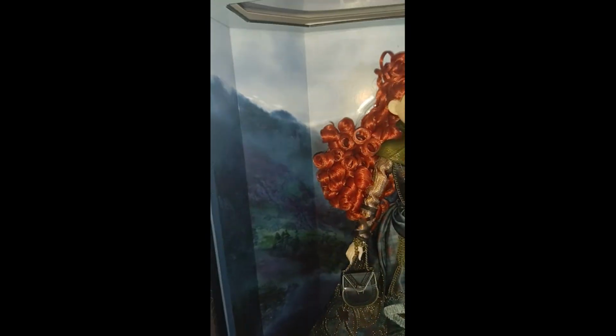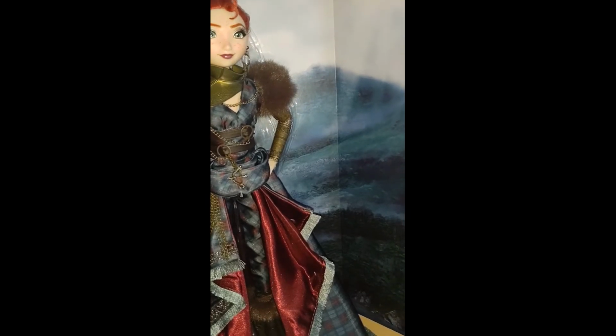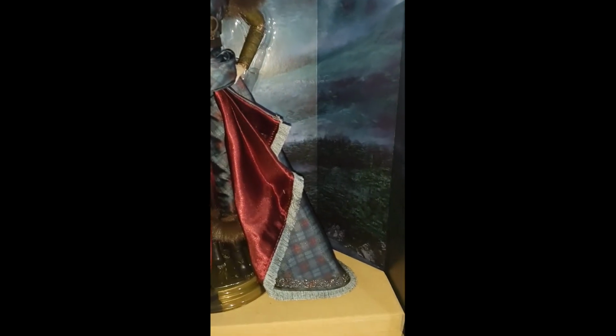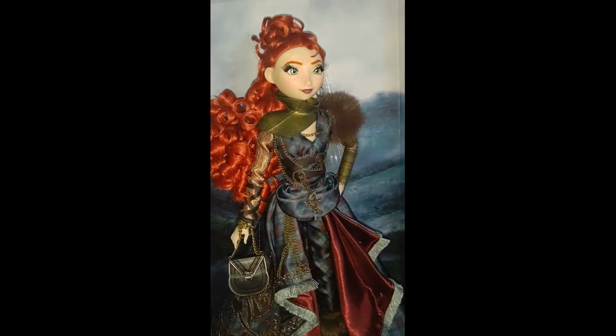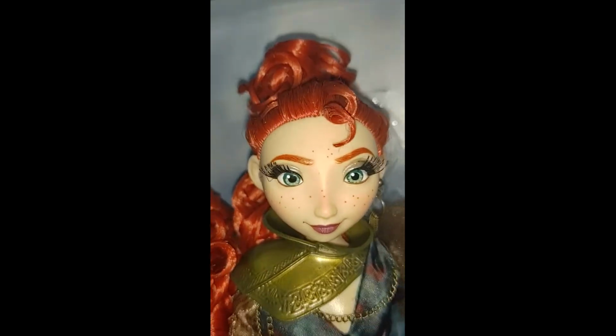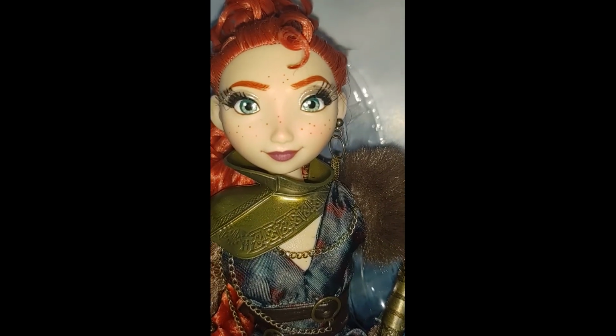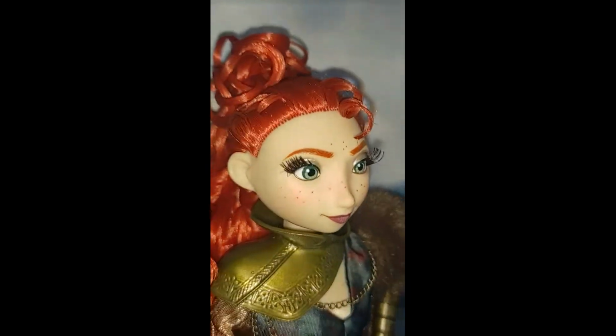And just looking at this beautiful, beautiful box that she's in, I won't feel bad at all keeping her displayed this way, but if I had a proper place to display her out of the box, that would be cool too. Let's zoom in close to her face. Look at those freckles, the rooted eyelashes, her gorgeous hair.